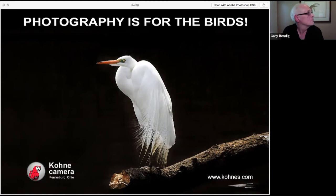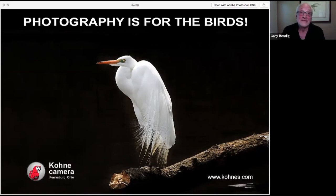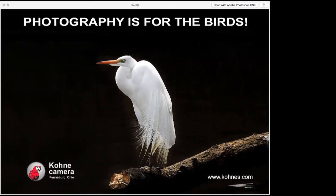And Gary, Becky has asked, what do you think about back button focusing? Does it help you focus faster on things like birds? Back button focusing is a must. I have a heck of a time explaining why, and I'm not even going to try it.